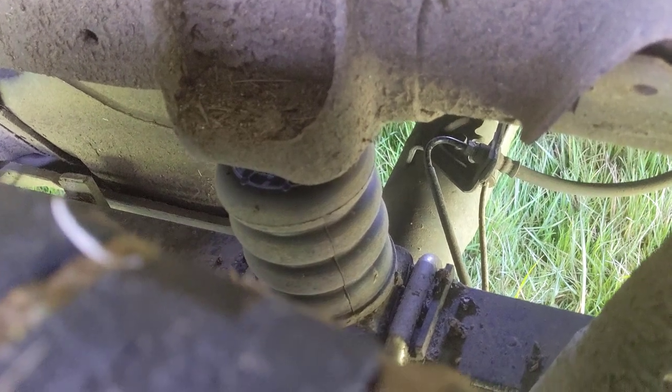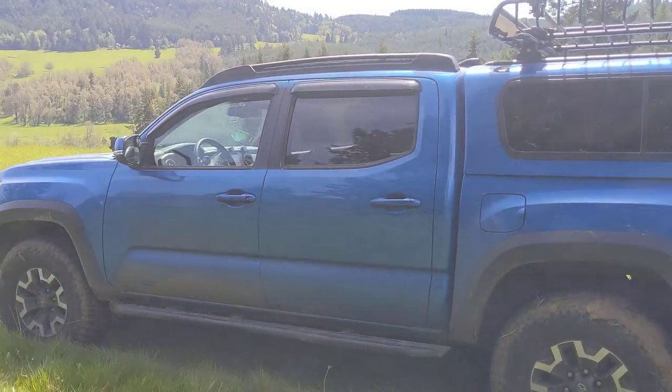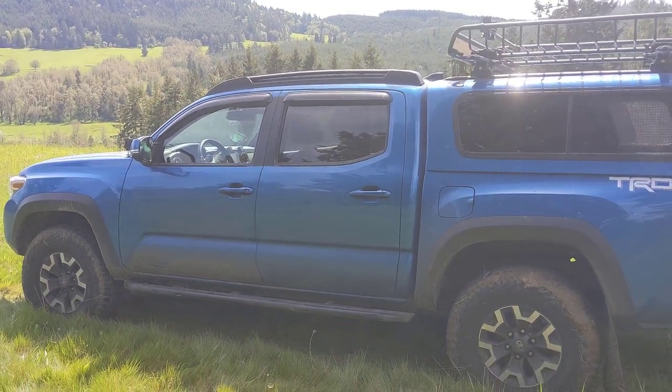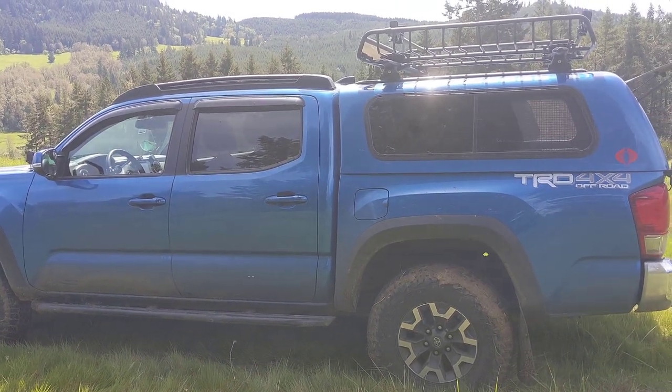Also, I've got my Sumo shocks in here. Let's see if we can see them. There you go. There's the Sumo shock. I've been very happy with that purchase. Really levels out the vehicle. When I have weight in the back, it doesn't throw it around, doesn't act weird. And if I hit good bumps, it's a lot gentler on the rear end. It used to be kind of jarring.